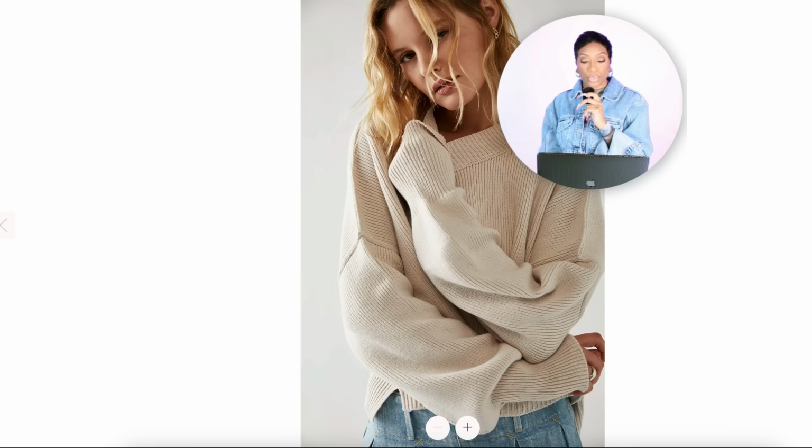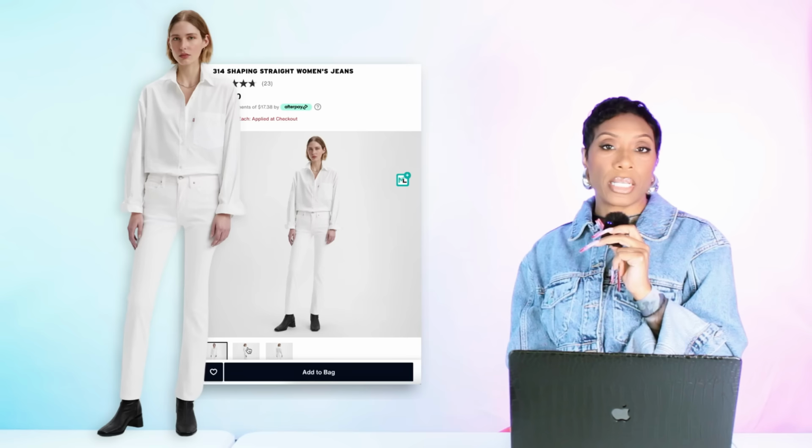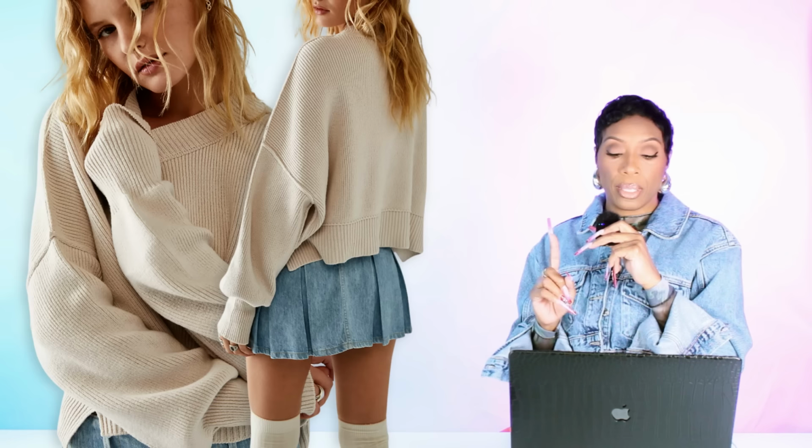This one is $98. Now jeans, we just need some nice white jeans, and I found these over at Levi's. They're called the 314 Shaping Straight Women's Jeans. They're $70. They come in lots and lots of different colors. We're obviously looking at the white. They come in sizes 24 up to size 34, and they have 4 different lengths available. I think the lengths they reference here is the inseam. So if you're taller, you need a longer inseam. So those are our jeans.